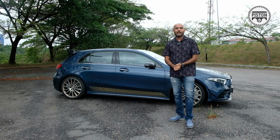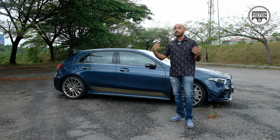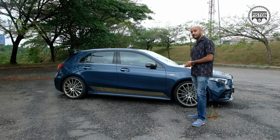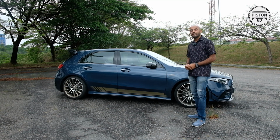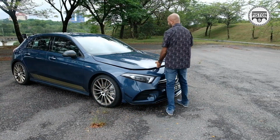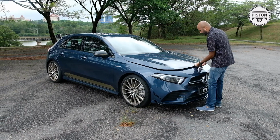But I still can't wrap my head around it, because you can still get a lot of other nice cars, which I'll get to later. Let's talk about this car for a second. Well, let me show you around. Let's take it for a drive. I'll show you the interior. Then I'll tell you what I really think about it. For now, let's see. So, as with most hot hatches in this category, where is it?